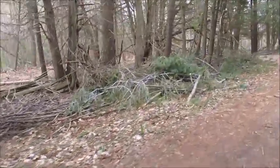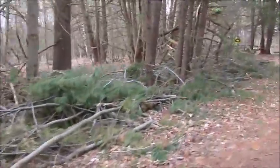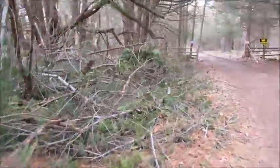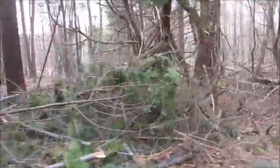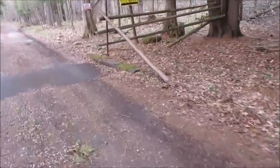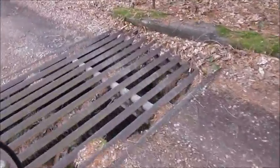A lot of limbs and debris along the road here from the ice storm that I cleaned up. And we're approaching the cattle crossing. Here's the famous cattle crossing.